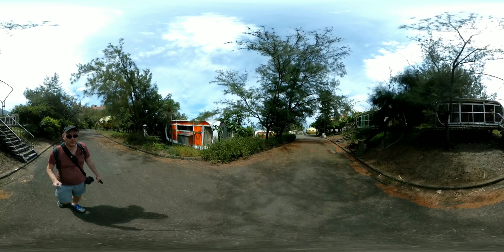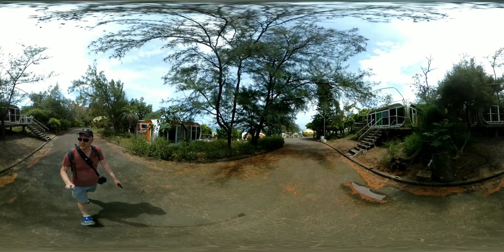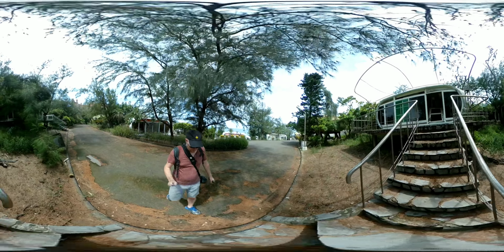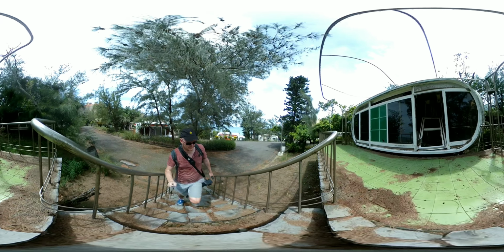About 90 degrees Fahrenheit, so 30 degrees Celsius or so, and really, really humid. So if you're wondering why I'm glistening with sweat just walking around, that's why.